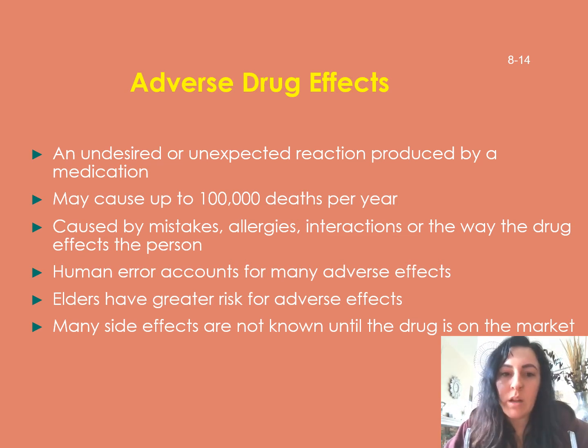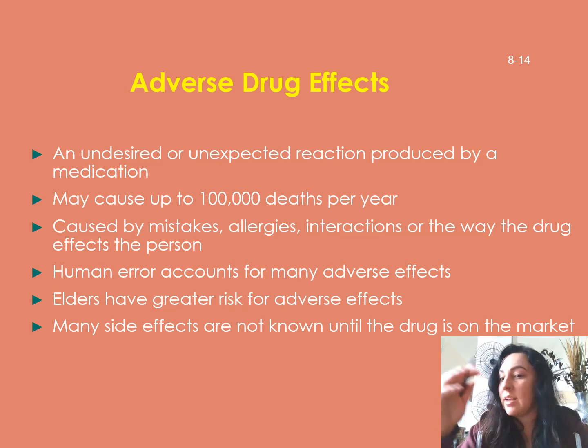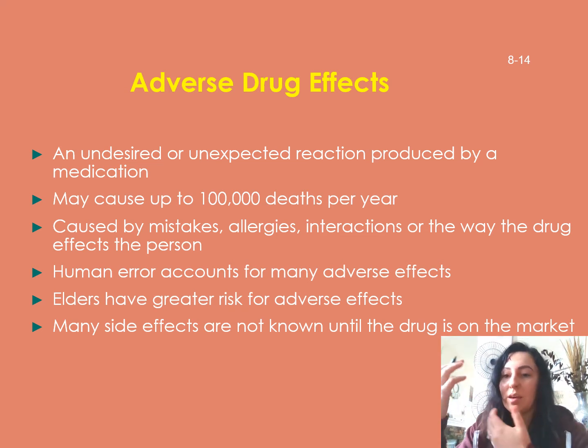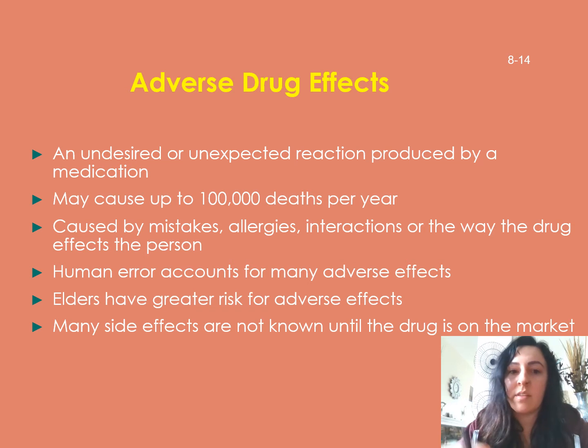So human error accounts for many of the adverse effects. Like I said, that would be misuse or medical error, mistakes, or maybe mistakes on the patient's part. Maybe they consumed the drug with something that they shouldn't have, and there was an adverse drug reaction.